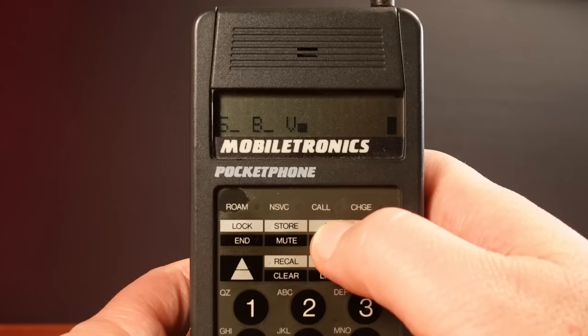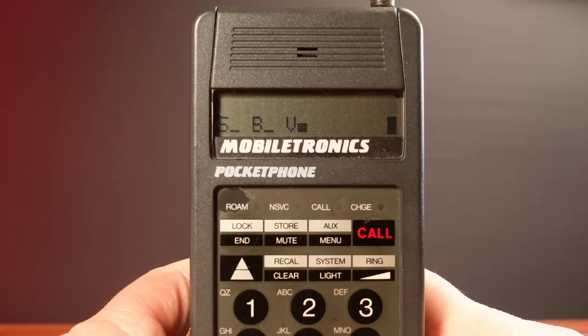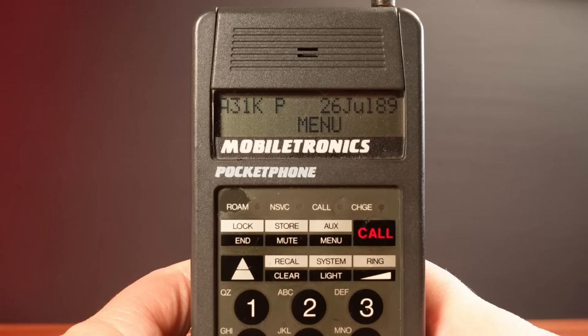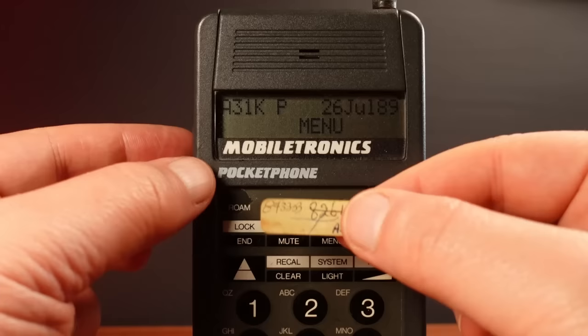Okay, so I'm not going to be able to make a call because the networks that supported these phones shut down decades ago. And I don't have my own base station to be able to run this phone yet. Pressing the menu button brings up a date, the 26th of July, 1989. It looks like this is the software version in the phone. And the version number is A31KP. This matches the number that's written on the sticker that was stuck on the EEPROM.